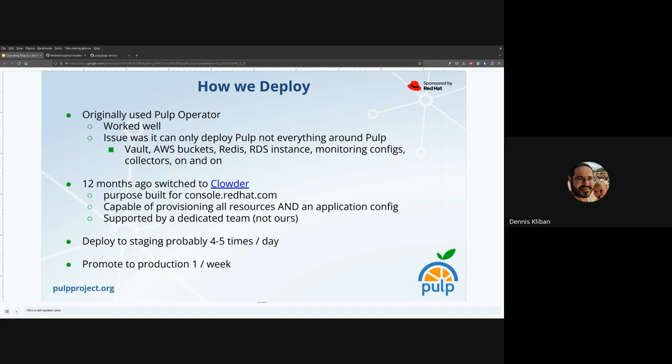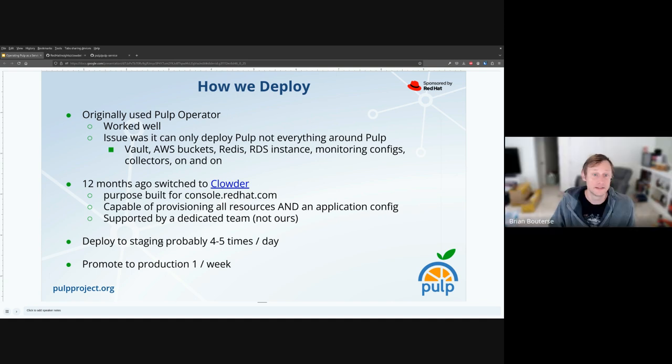Yeah, I just want to add that we basically took the Kubernetes resource definitions that are already in Pulp operator, and we copied them over to our deployment. So we actually benefited a lot from what was already present in the Pulp operator. Yeah, we benefited hugely.